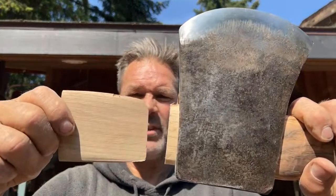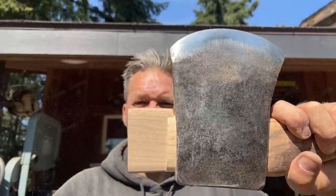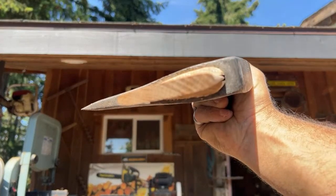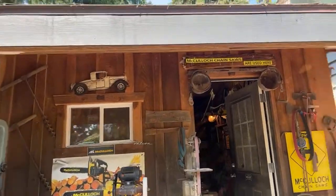Watch this. Okay, did you see how far I was able to push that in by hand? That's so important, friend. If you don't do this work, you're not maximizing your axe. You're not maximizing your half. Now think about this. Check this out. Okay, let's go in.